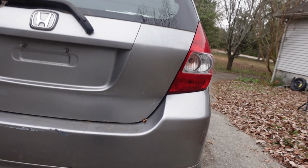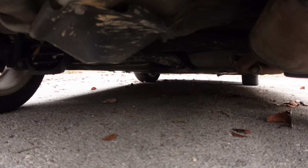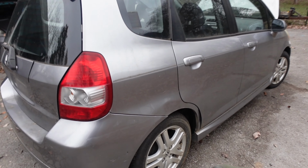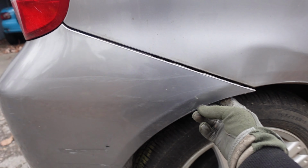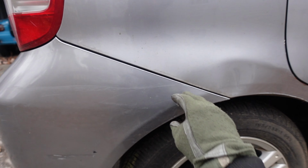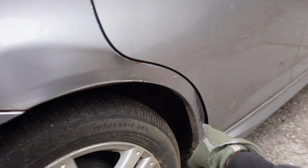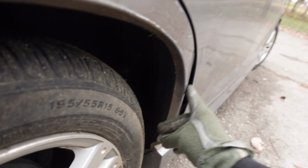Does this have a sway bar? It does not have a real sway bar. Let's see, this needs to be reattached. It was flapping in the wind on the trailer. Notice this big dent here. That's dented in. This is dented in.